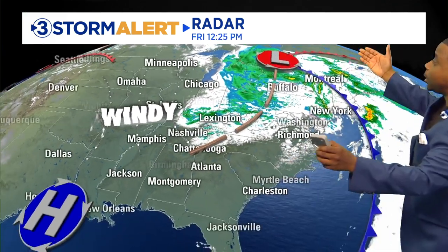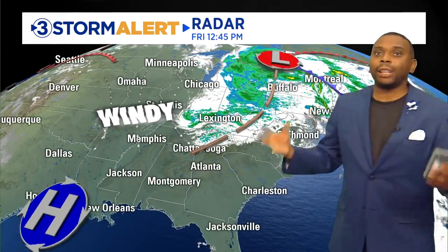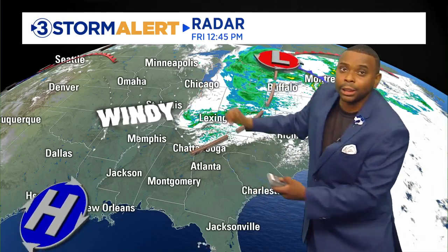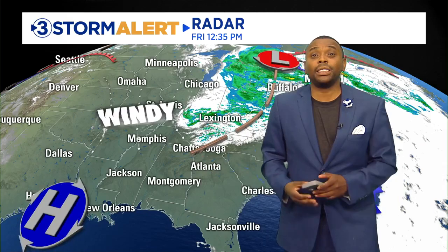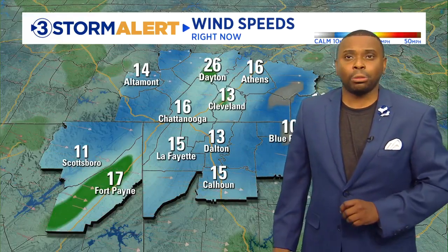Here's that large storm system I was talking about, this upper level low pressure off towards the north. It is slowly moving away, but it's got a lot of energy with it. And so you've got this big area of low pressure with counterclockwise winds, a big area of high pressure with clockwise winds, and we're kind of stuck in the middle. So that's what's causing these winds, and that's what's going to continue to keep the winds going as we go throughout the next 12 to 18 hours.